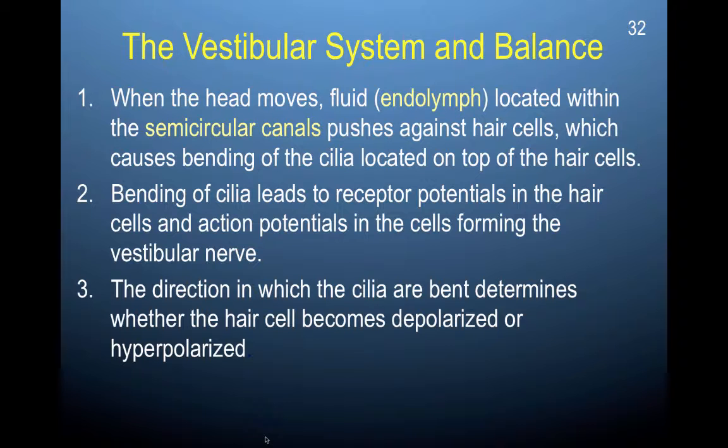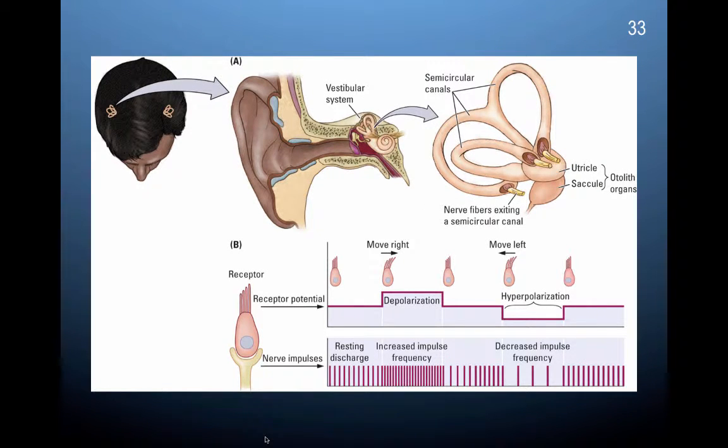So bending of the cilia leads to receptor potentials in the hair cells and action potentials in the cells forming the vestibular nerve. The direction in which the cilia are bent determines whether the hair cell becomes depolarized or hyperpolarized. So basically here, in your vestibular system, in the semicircular canals, and again, remember, the cochlea right here is where the auditory information is. So in these semicircular canals, you have these hair cells sitting in this fluid, and if they move to the right, they depolarize, and if they move to the left, they hyperpolarize. So depending upon which direction you tilt your head, to the left or to the right, the fluid that the hair cells sit in moves.